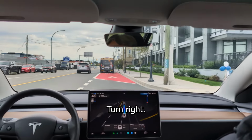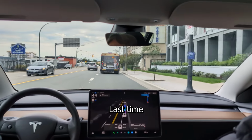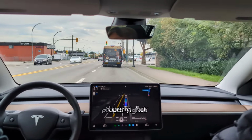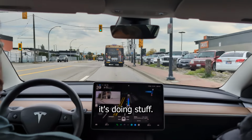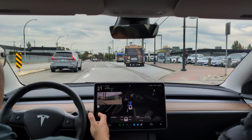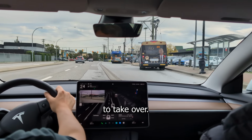200 meters, turn right. It's gonna turn right. Let's see what it's gonna do. Last time it wasn't acting as it's supposed to. It's a bit confused. So let's see if it's gonna turn right properly now. You can see it recorded if it's doing weird stuff. So I'm gonna prepare to take over if it's confused again. It's a bit confused already. Okay, it's confused, so I'm gonna take over.